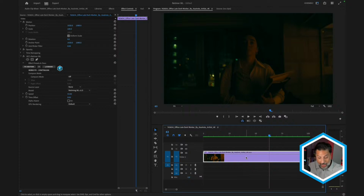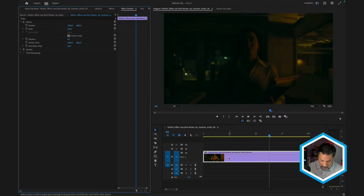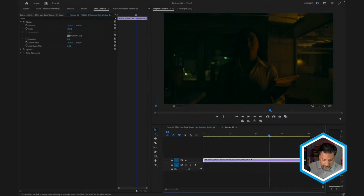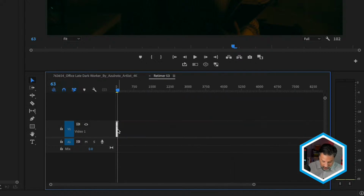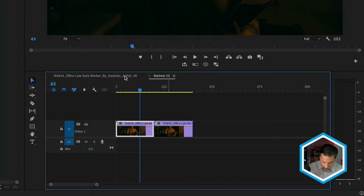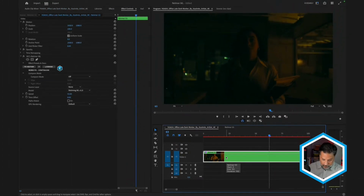In order for us to have this clip longer, I'm just going to take the retimer effect and cut it out. And I'm going to place this clip into a nest, which I'll call retimer 53. And the trick is to have the nest be as long as you want to slow down the clip. So in our case, the quickest thing to do would be to take this existing shot, I'll option click and drag it to make a duplicate copy so that this nest is double in length. I'll head outside of the nest and just paste the effect back on to be 53%.